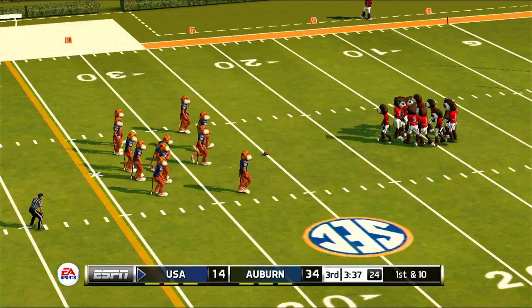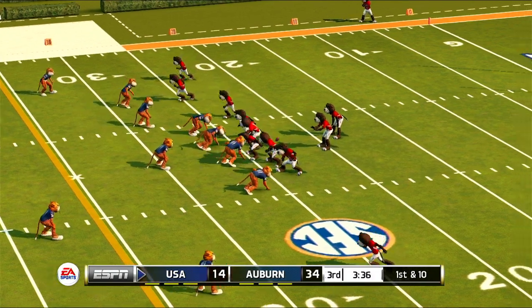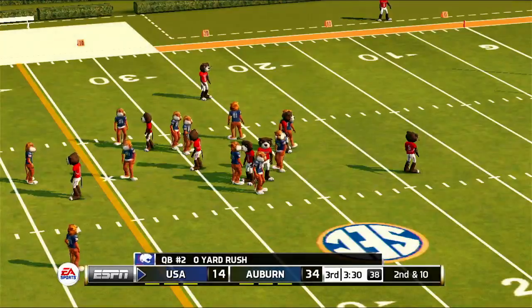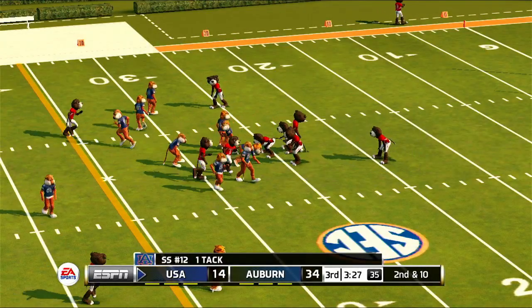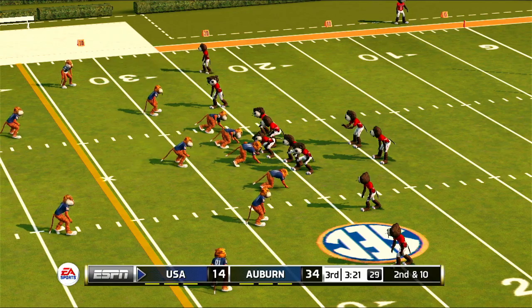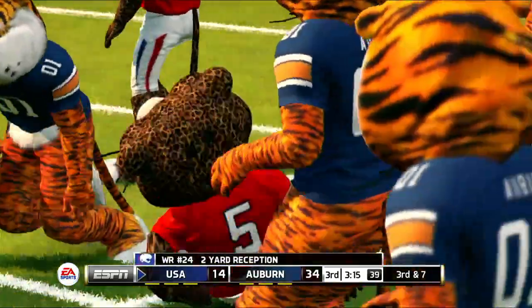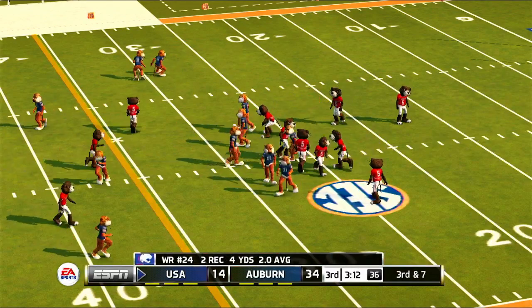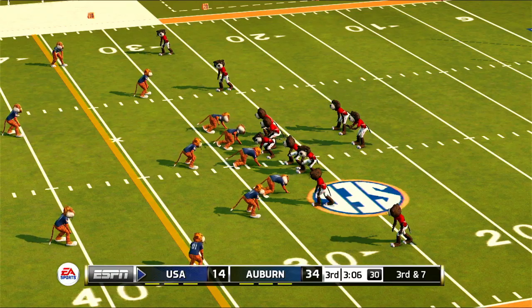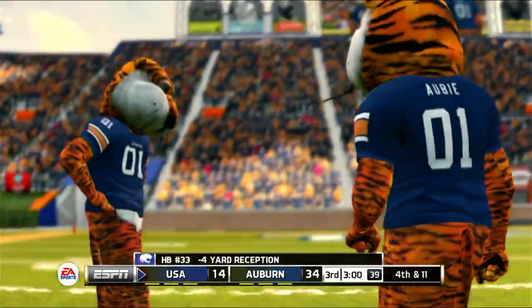There's got to be some sense of urgency to this offense right now. They don't have the luxury of wasting drives if they want to get back in the game. Brought down at the 25-yard line. No gain. That makes it second and 10. Makes a catch, and he's got nowhere to go. That makes it third and seven. A little toss across the middle. They bring him down in the backfield.